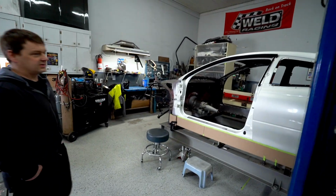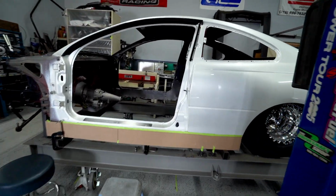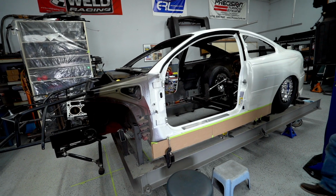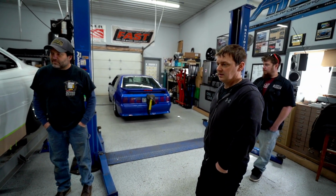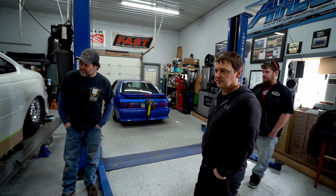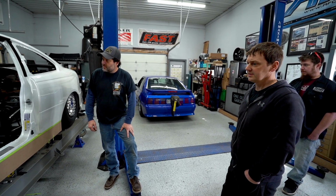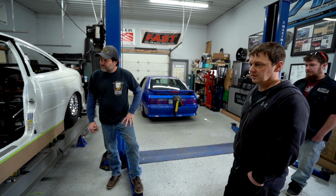This other one is a 2006 GTO. Pretty well known in Minnesota. It's seen a lot of different versions of this car out on the street. Taking it to the next level and making it into a safe, light, street-driven race car, I would call it. You'll definitely see it out at Cache at the Creek. It's been built with all the streetcar rules in mind.